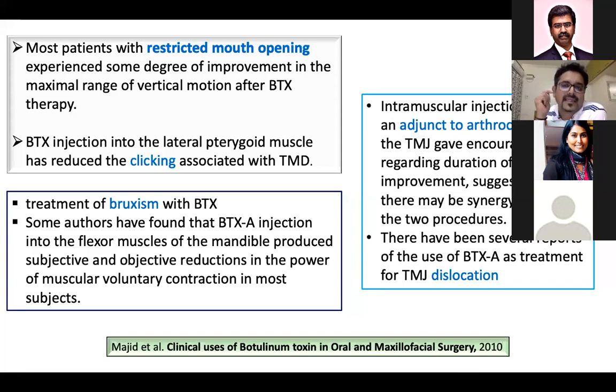There is another technique, extraoral: along the external auditory meatus, palpate for the condyle, go anteriorly and give it to the lateral pterygoid muscle. The results came out really well. We gave two sets of injections consecutively, every fourth month, and within 48 hours there was disappearance of the click. It was also published in a British journal in 2005, I forgot the name. It was a pilot study, and even those results were really challenging.